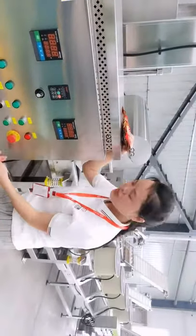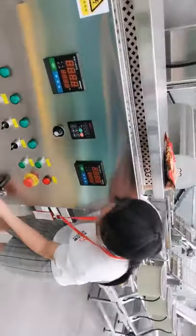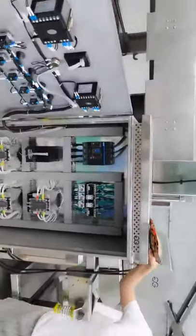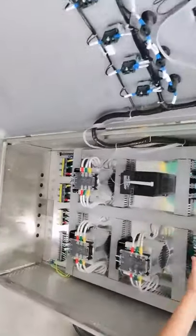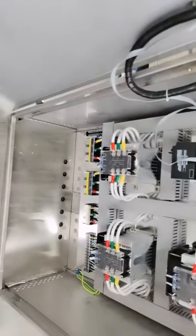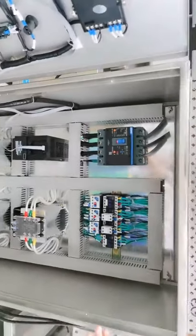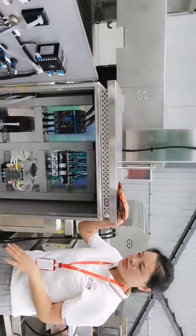And let me show you the inside. You can see these are the relays and some other electronics. We will customize the control panel for every user, for each machine separately.